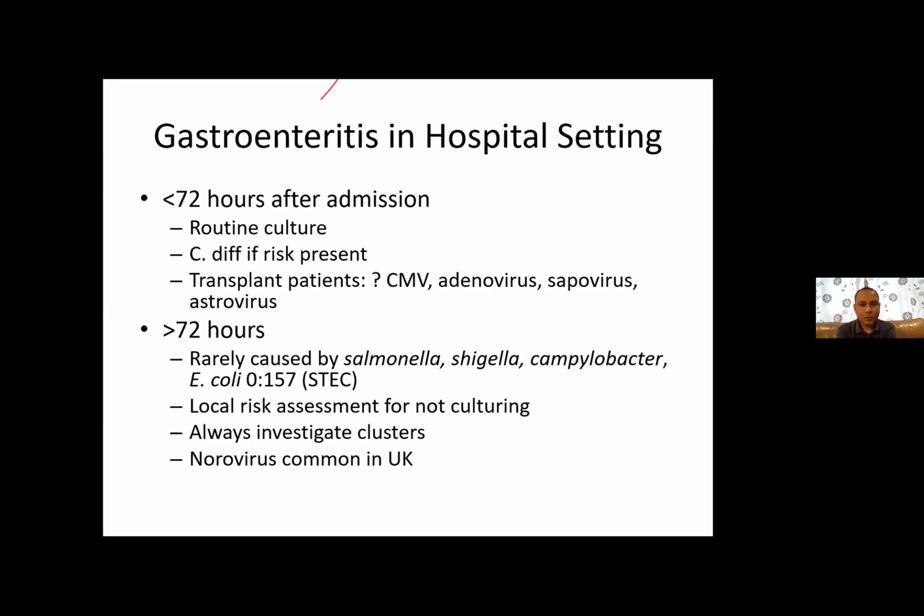But for those who are post 72 hours in hospital, unless the hygiene is extremely poor, you are not going to see Salmonella, Shigella, Campylobacter, and E. coli. So you have to do a local risk assessment and check your last 10 years of data to see how many of these organisms you isolate in patients who are more than 72 hours in hospital. Based on that, you might say, look, we are not going to waste our resources culturing for these organisms because it just doesn't make sense.